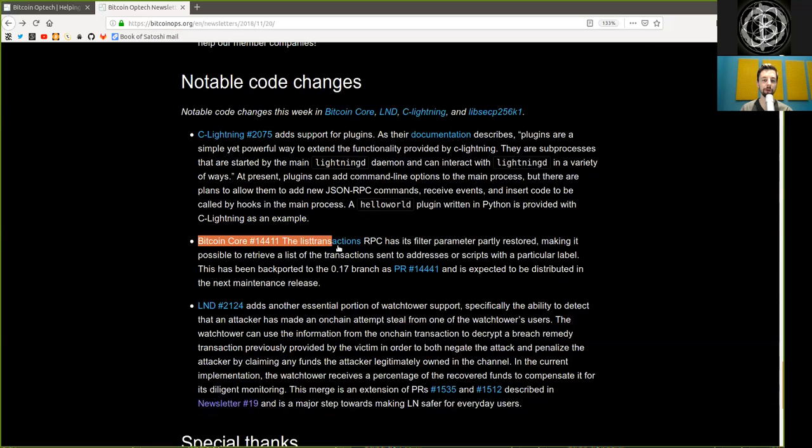In a Bitcoin Core merge, the listtransactions RPC has its filter parameter partially restored, making it possible to retrieve a list of the transactions sent to addresses or scripts with a particular label. This has been backported to the 0.17 branch in this pull request, and it is expected to be distributed in the next maintenance release.